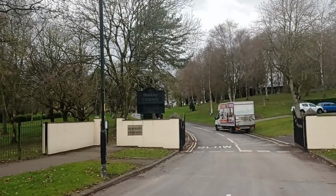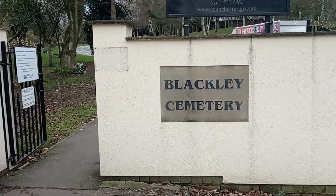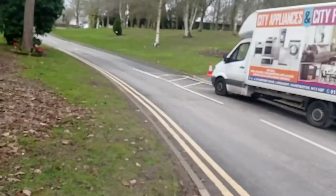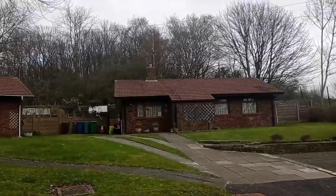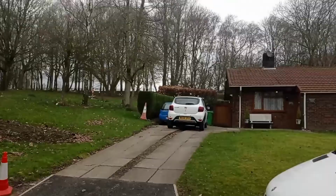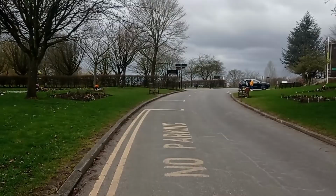So this right here is the Blackley Cemetery. We do have some people living in here. I guess these are the people who work in the cemetery. But it's a beautiful place. People come for a walk here, though in some cultures it would probably be a taboo.